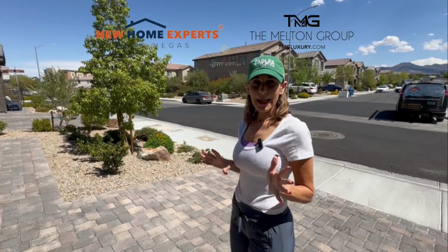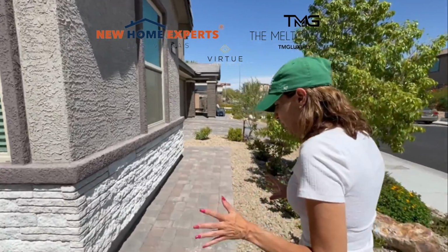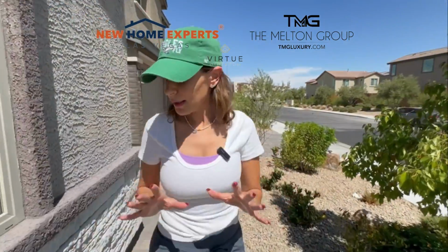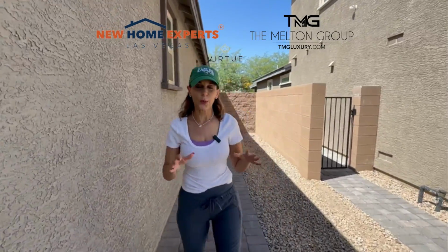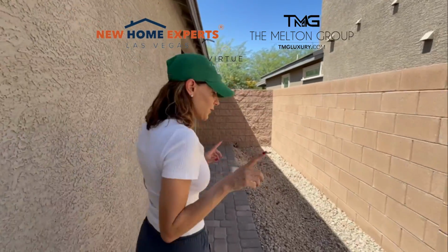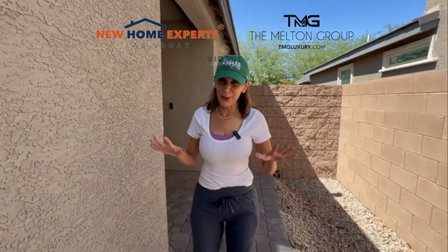So one of the things that I am doing is every time that I take a new listing here in Las Vegas, I do have it professionally staged. Now this home didn't have a lot of furniture in it, and the finishes are absolutely beautiful, and we really wanted to highlight, first of all, how great a floor plan this is and how beautiful the finishes are as well. So what we're taking the time to do before we officially go on the market is having this home professionally staged. I do want to give you a sneak peek though, just to see what it looks like before we make it beautiful. So let's go take a look around.